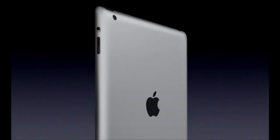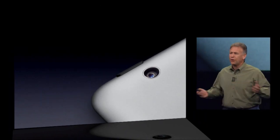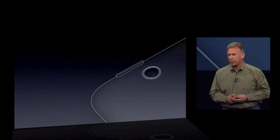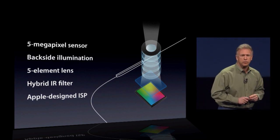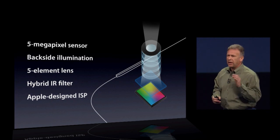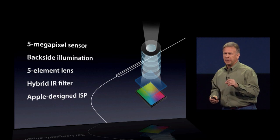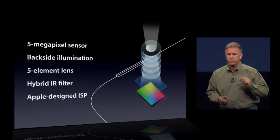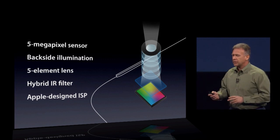The second feature, an iSight camera. And when that camera gets of such quality and capability that you're proud to use it as your everyday camera for photographs, we call it an iSight camera. And the new iPad has a great iSight camera. It's a 5-megapixel backside illuminated sensor. We brought the optic system from the iPhone 4S, 5-element lens, hybrid infrared filter on it, and we have an ISP built into our A5X chip to do some great software algorithms and capabilities on this for photographs.